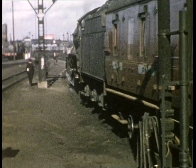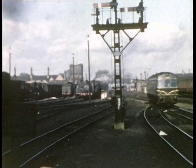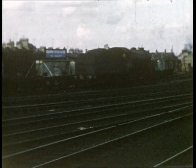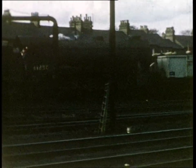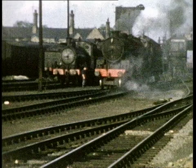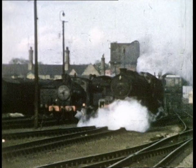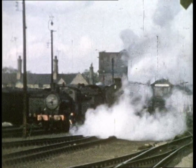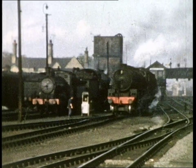Cambridge Shed, coded 31A, was on the west side of the line at the north end of the station. A visiting engine, K3 Mogul number 61880, is seen on the 18th of October 1959. She was a K3/3 introduced by Gresley in 1929 and modified from his earlier design of 1920 for the Great Northern. A B1 4-6-0 moves off shed, passing an elderly E4 class 2-4-0 designed in 1891 by J. Holden.